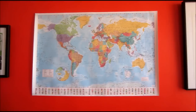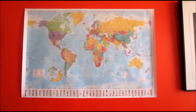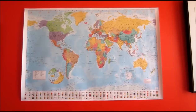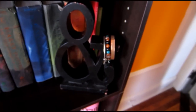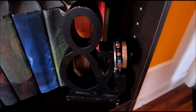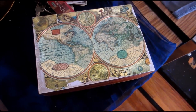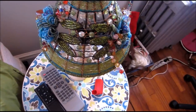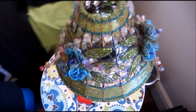This is my red wall. I just bought this actually a couple weeks ago because I never knew how cheap maps were on Amazon. I taught myself all the world capitals in college. Seriously, ask me a country and I will tell you the capital. Some of my favorite things in here are also from thrift shops, like this ampersand statue which I hang my bracelets on. This box was a present from my old roommate, but she found it in a thrift shop in North Carolina. And I found this fantastic lampshade at a Goodwill in my town, which I think is just the absolute best thing I've ever seen.